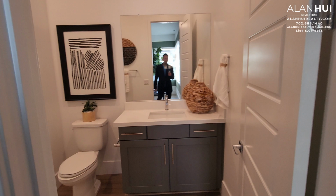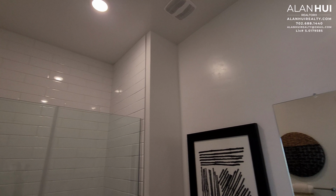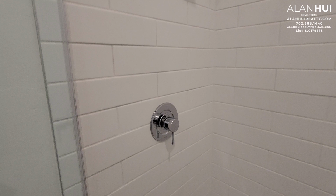This is bathroom 4. White quartz countertop on the mount sink. A standard vanity mirror. Three 8-inch tempered glass. And bathroom 4 is different from bathroom 2 and bathroom 3, where it's a stand-up shower and does not have a tub. The shower pan will be fiberglass and not tiled. I'm not liking the paint colors for this home.